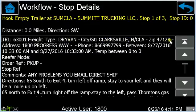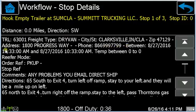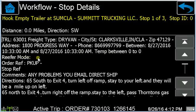The zip code is 47129. The address is 1800 Progress Way. The phone number is 866-999-7799. Next we see the earliest and latest dates and times, and the temperature range if it was a refrigerated load. We'll also see a reefer mode if it is a refrigerated load.